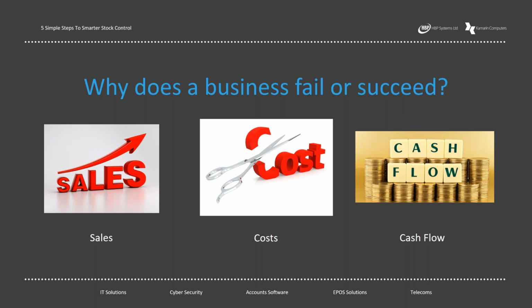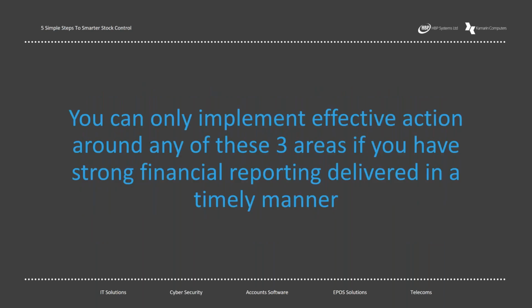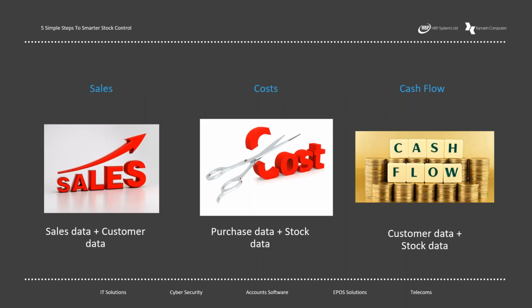So it's obvious that data associated with these three components needs to be recorded, needs to be visible to the management team, and needs to be as accurate as possible and as quickly accessible as possible. So what do we mean in terms of data when we come to these three components? From a sales point of view, it's obviously sales data, it's customer data. From a cost point of view, it's purchase data and it's stock data. From cash flow, it's got to be customer and stock.